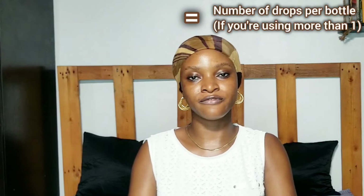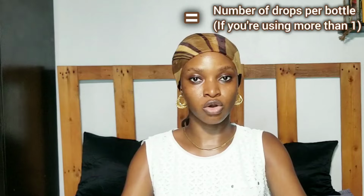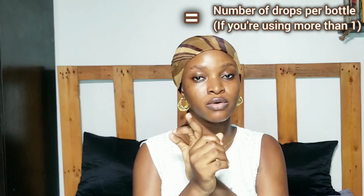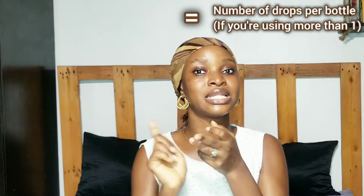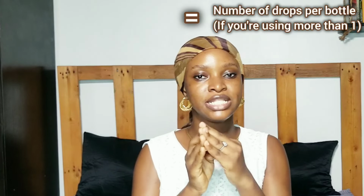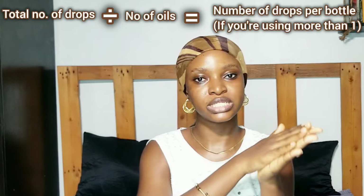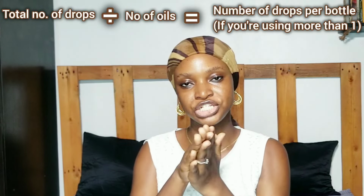So what I'm now going to do, since I have 3 different essential oils with me, the tea tree oil is an essential oil, frankincense oil is an essential oil, as well as the lemongrass oil. So what I did is I divided 100 by 3, and then I got the number of drops for each of these bottles, and then I just mixed this with my 100 ml of coconut oil, and that is what I use for my skin.